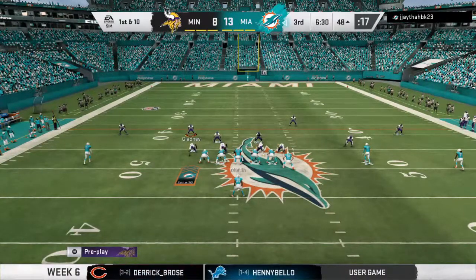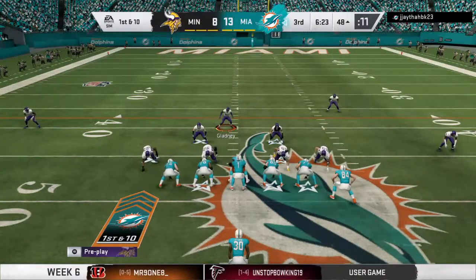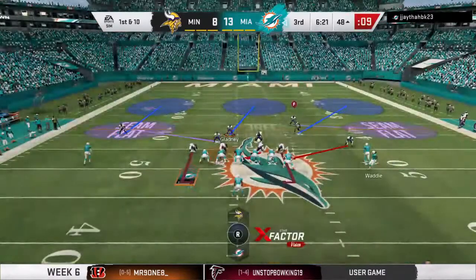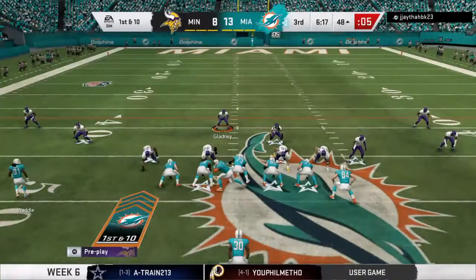Watch safety creeping. Safety's creeping. Echo. Go. Buzz. Be ready. Go.